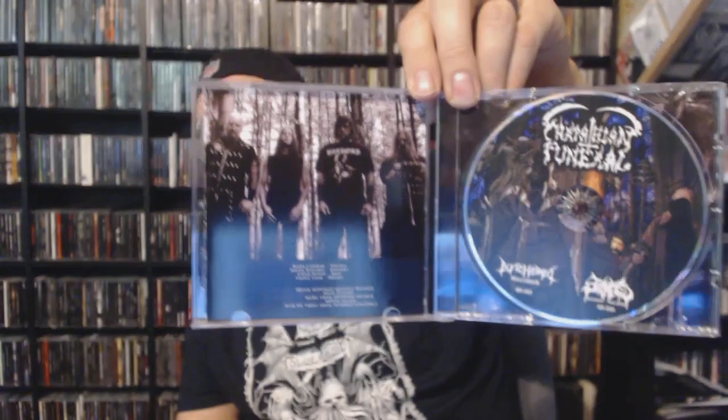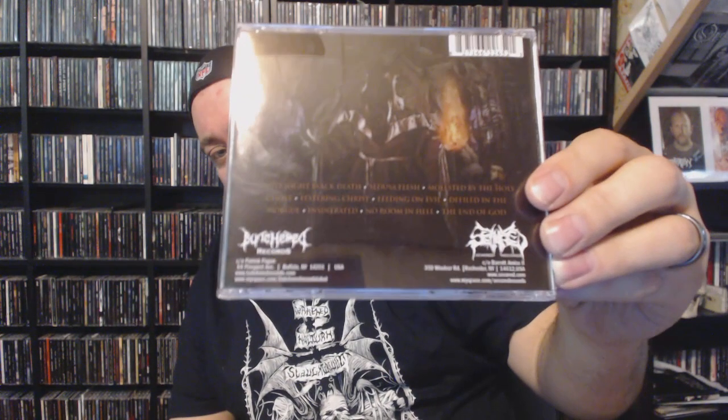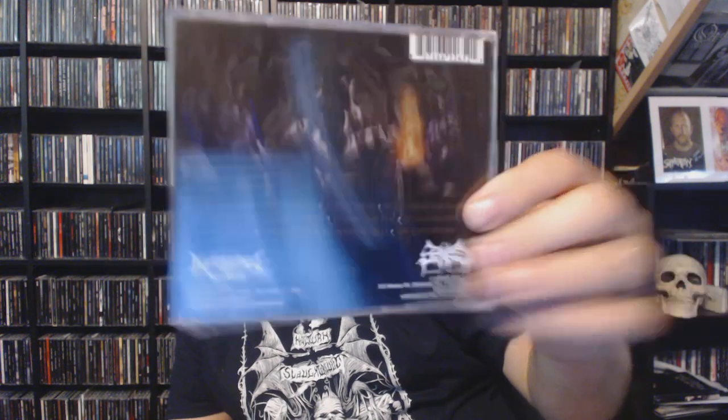There we have Carpathian Funeral with The End of God. Sorry, I went blank on that. That's another one of those severed and butchered joint releases there. So nice to have that one in the collection. I guess nice to have that one in the collection times two.